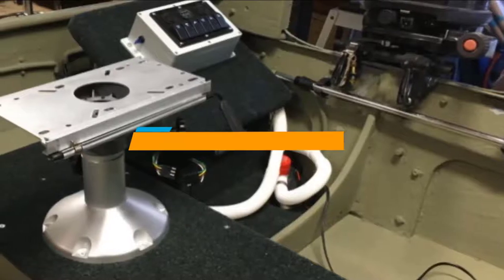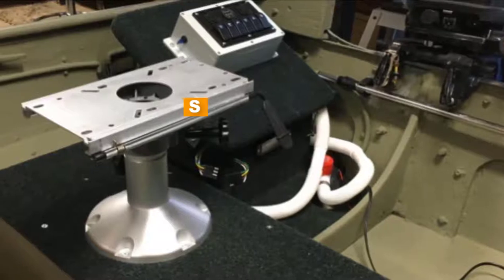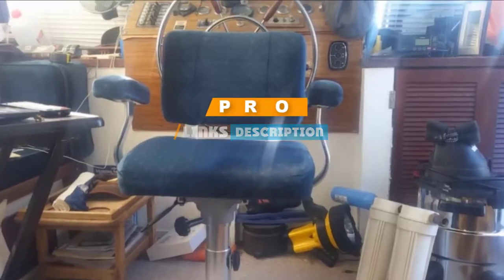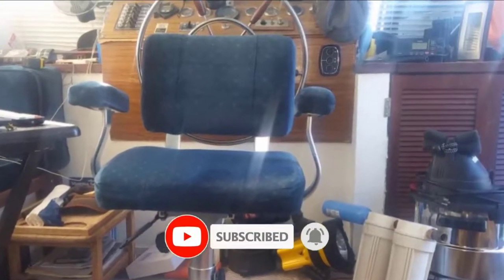If you are looking for the best boat seat pedestal, here's a list you must see. We made this list based on our personal preference and sorted it based on the features, process, quality, durability, and reputation of the manufacturers. Also, we have included options for every type of customer. So, let's get started.